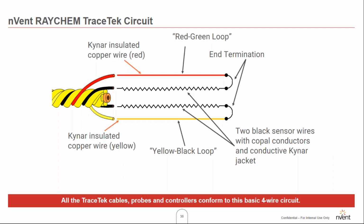Let's understand how the system actually works, how a water leak happens, what the sensor does. So talking about these RAYCHEM stick circuit, it is basically a 4-core cable wherein we have 2 electrodes in the center, which are black in color, and 2 current carrying conductors. The loop on the top, the red and black loop, is where the current normally flows in case there is no leak. The cable is installed in an area where a leak should not be present.